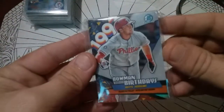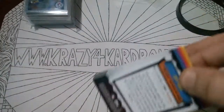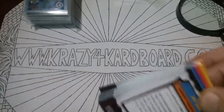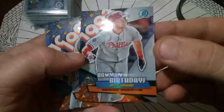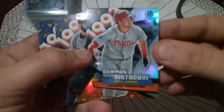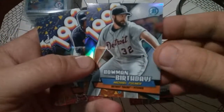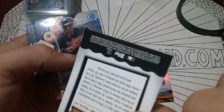And we'll go through the Bowman birthdays here. These are 2018 Bowman inserts. Never really been a big fan of the birthday cards and the 18 stuff, but all these have got to be sleeved up. There you go. There's a Reese Hoskins, 1993. Are all these 1993 birthdays? It looks like they are.